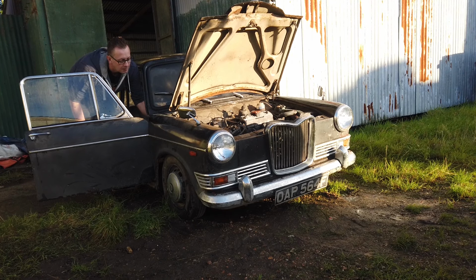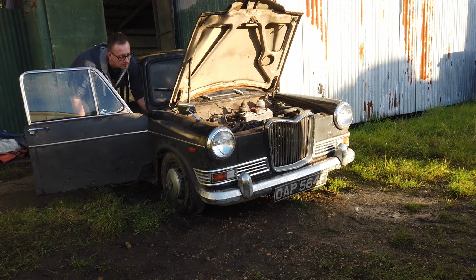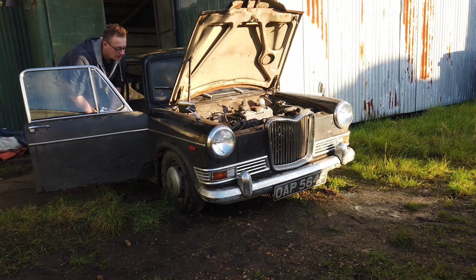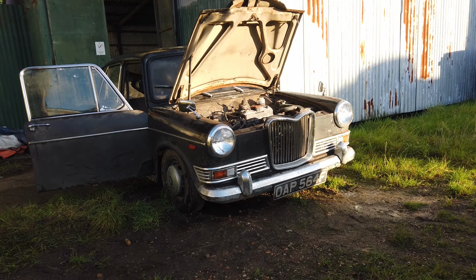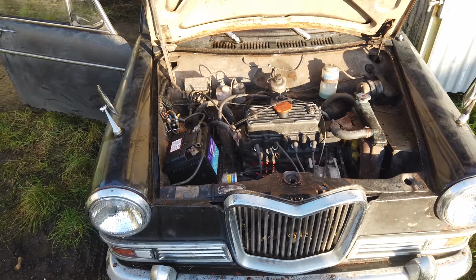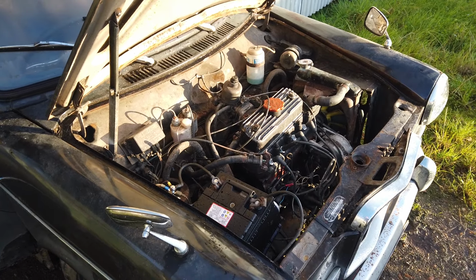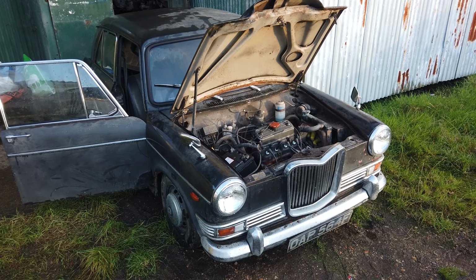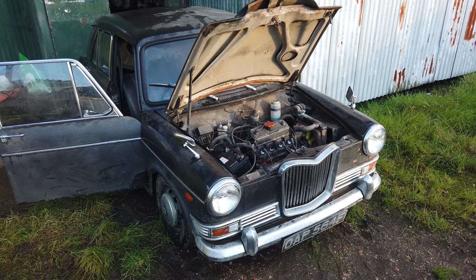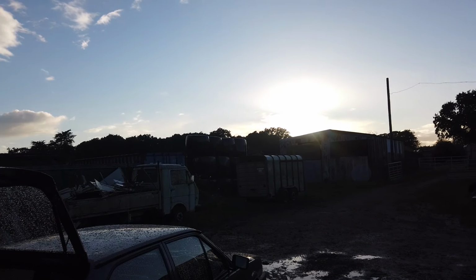Come on, old girl. Yeah, we're just not getting spark, guys. So the problem is purely ignition, I think. Yeah, so sadly, I don't think it's going to start today. Also, this weather is just totally random. Blue sky again now. What a beautiful sunset. It couldn't have been like that earlier.